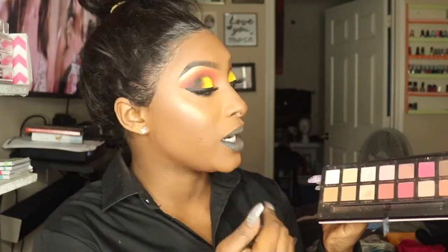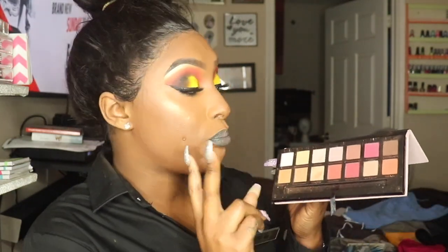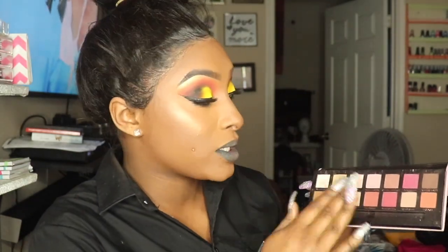Now, this palette is almost the same, and I know they have some of the same shades in both palettes, but this palette here is more for if you're taking baby shower photo shoots, or say you're turning 50 but you want to look 30 again, you would use this palette to give that person that pop, pop, pop, pop. Ow, girl, you good. It's that type of palette. And I, once again, love every single shade.